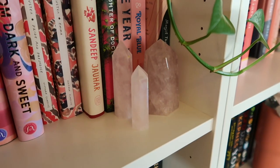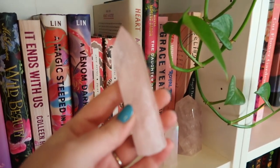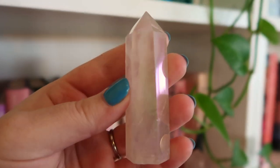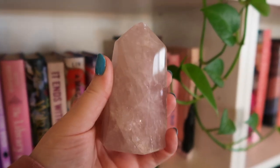I of course have some rose quartz, because it's my favorite crystal. So there's just this regular rose quartz point, and then I have this angel aura point. I don't think it's rose quartz, I think this one actually is just regular quartz, but it has that really pretty rainbow sheen on it. And then I have this really chunky rose quartz that is my favorite.